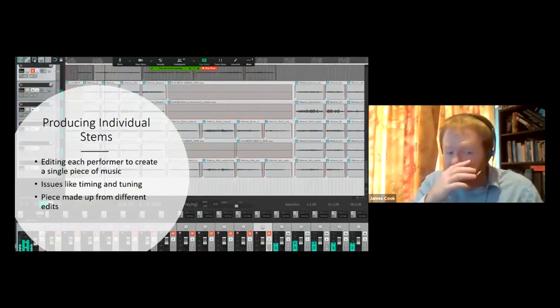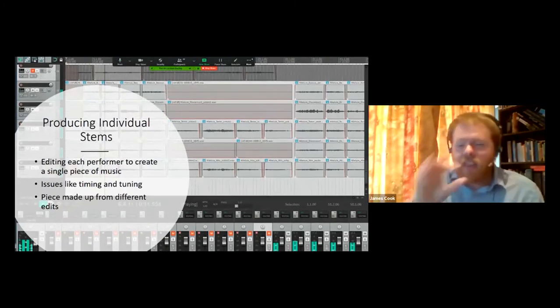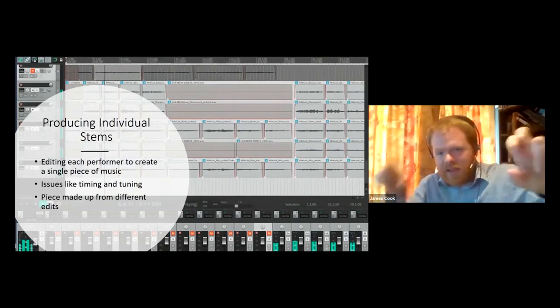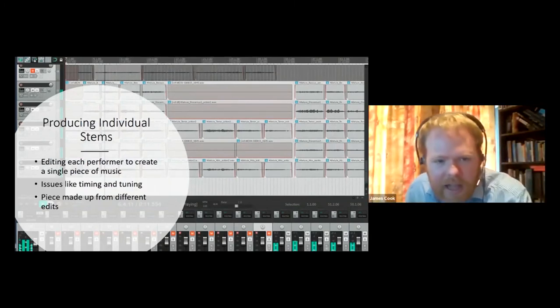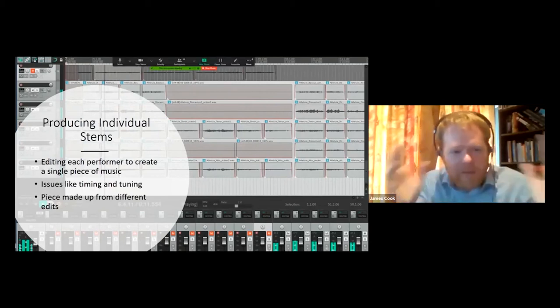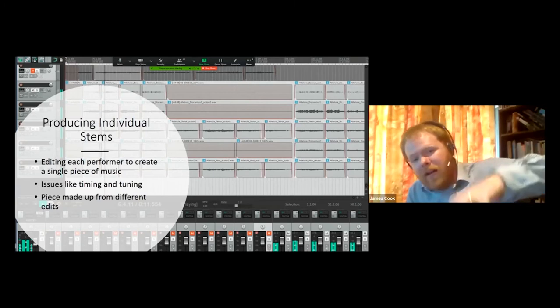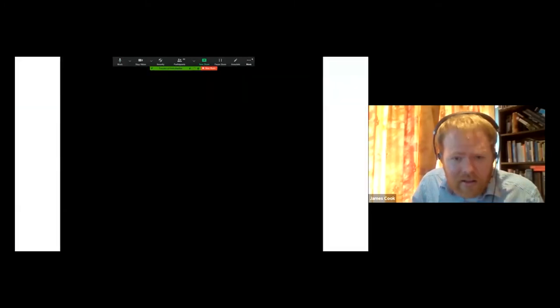Once we'd done that, we had individual stems that we had to edit together. This was less of the case with the CD recording, but certainly for the VR, given that we wanted to be able to have avatars of singers and the music coming from them, we had to essentially split everything up. So that was how we recorded the music. We could then basically apply our reconstructed acoustic on top. So I'm just gonna show you a little bit of the VR application now.